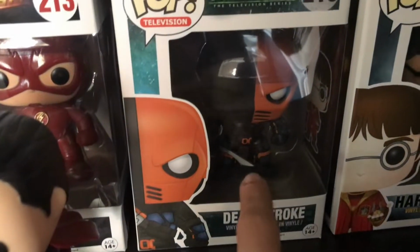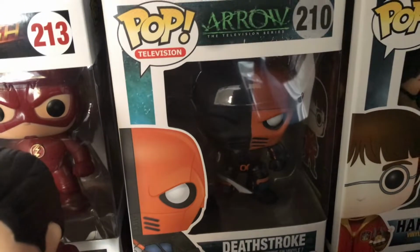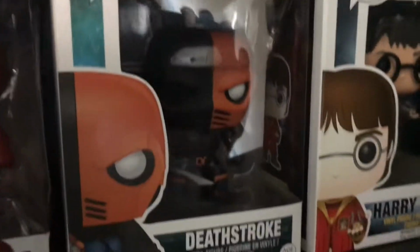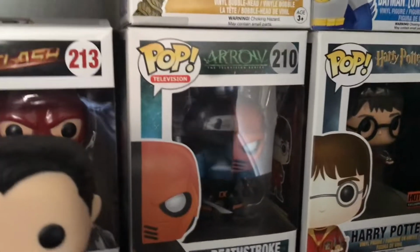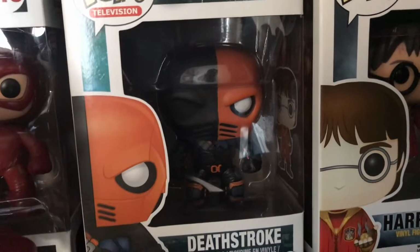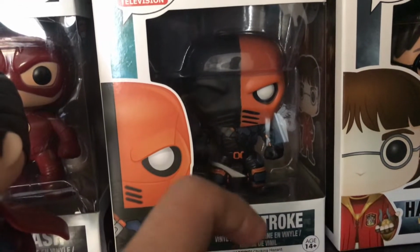And then down here we have the Deathstroke from Arrow. So this is Slade Wilson's Deathstroke suit, which looks fantastic in person, and it looked really amazing on the show as well. So Manu Bennett did a fantastic job as Slade Wilson. He had one of the coolest Deathstroke suits.